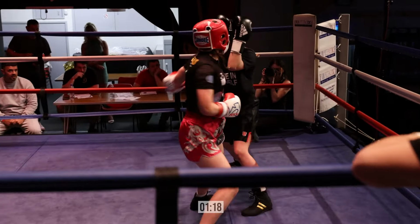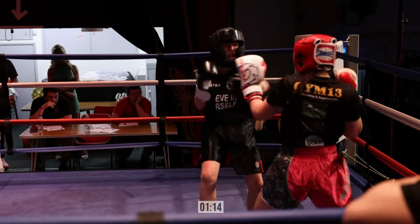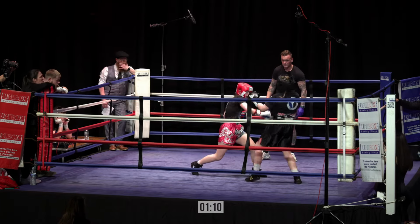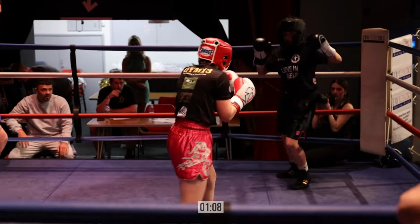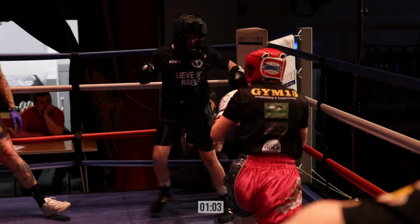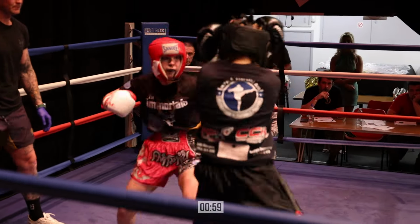I think Ella, there we go. We're getting a bit more here now from Ella. She's throwing a bit more. This is what we wanted. I think Ella's going to make this a bit of a dogfight. I think that's more of her style, dogfighting. She's very technical as well. She's not backing away as much. She's standing her ground a bit better.